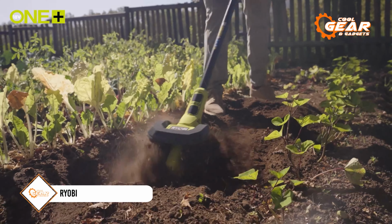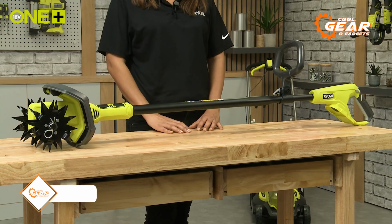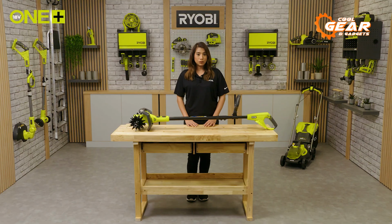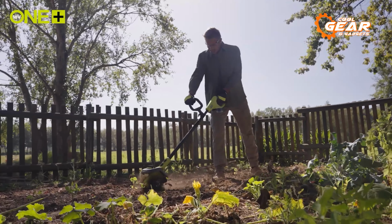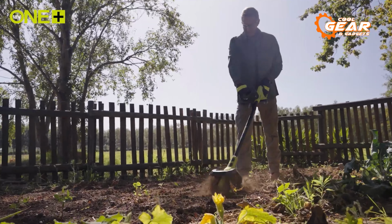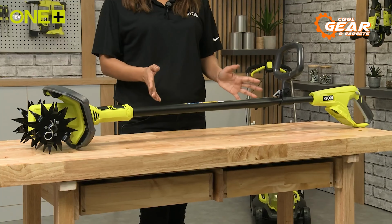Good soil preparation and aeration keep your plants growing well. This Ryobi cultivator you see here will help you to do soil tilling in a convenient way. Whether it's your small garden or a flower bed, the 4 heavy-duty steel tines will make sure your soil is properly tilled. Worried about small areas?